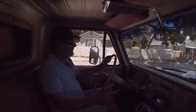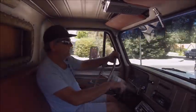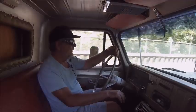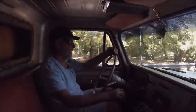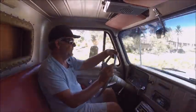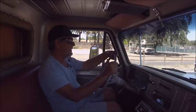Check it out, shifts great, plenty of power. Oh, all the gauges are working too. Temperature gauge, oil pressure is fantastic. It runs to the right of center, so it's probably at 50 when you're driving. The fuel gauge works, the odometer, the speedometer works. Just a really cool truck.